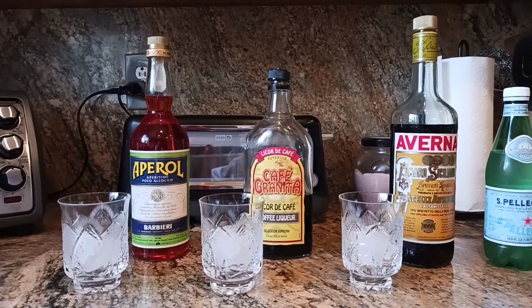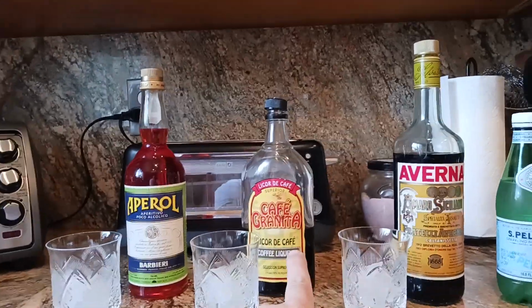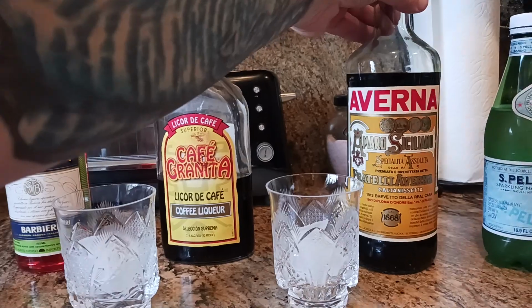The old coot here coming at you with another exciting Italian Amati, right, plural, video. This one might not be necessarily an Amaro or Amati or a bitter, but I just kind of threw it into the mix because of the Averna, and I'll explain that in a second.